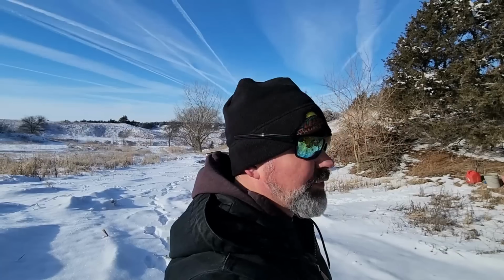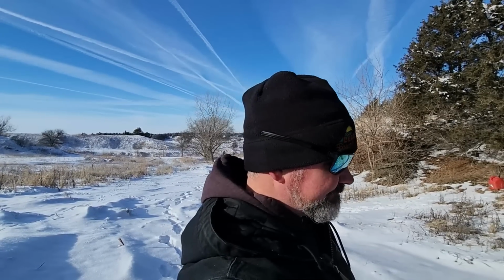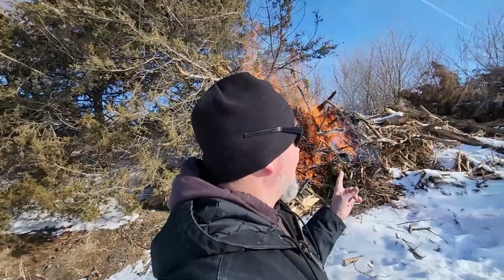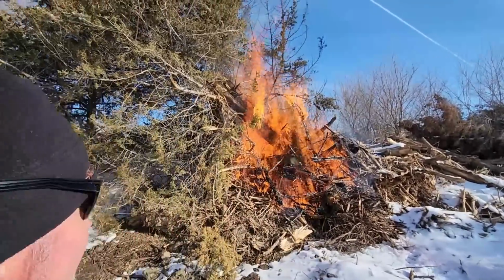11 degrees out here, and it feels really pretty good. Today, while we got snow on the ground and good burning conditions, we are going to move from the pasture weeds, cedar trees, and clean up brush and fire hazards. I'm getting rid of all of this with snow on the ground on a crisp, beautiful morning. It's a great day to start your Monday week off, I believe. This is what we're going to do today.